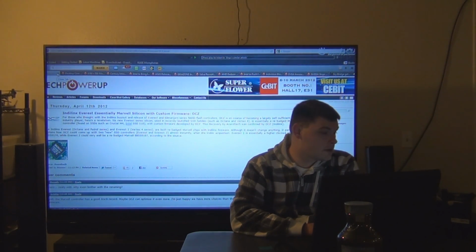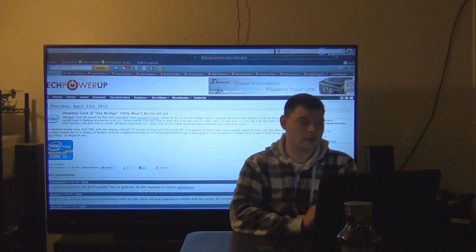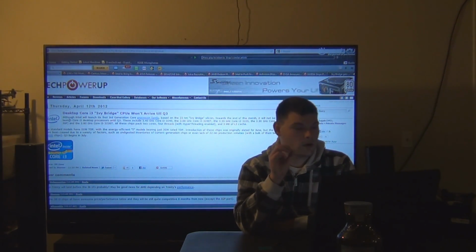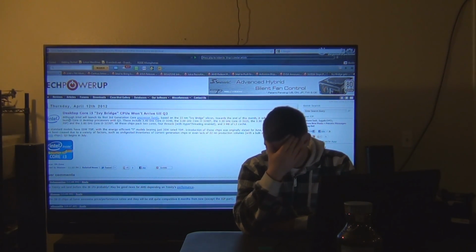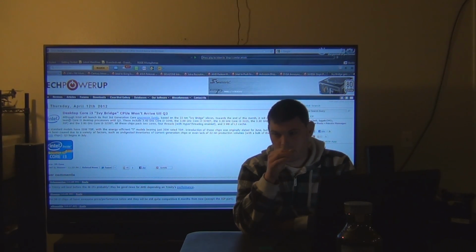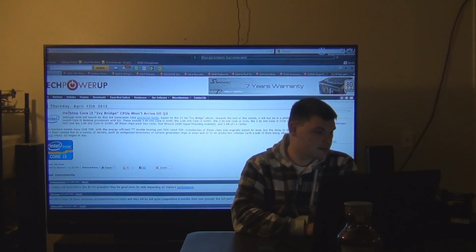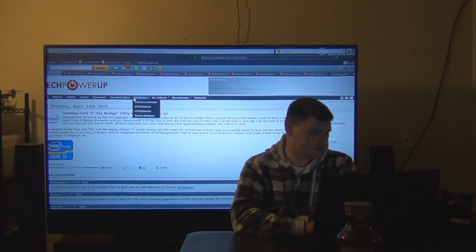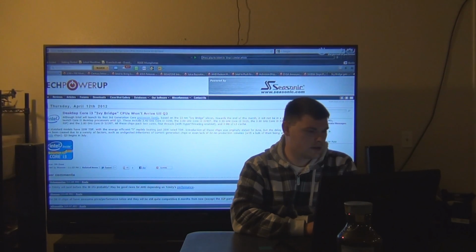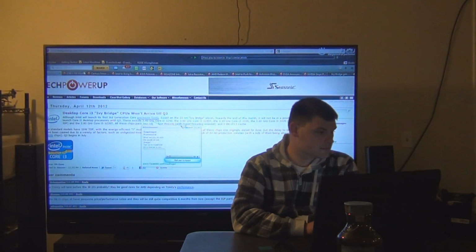Now next up, desktop Core i3 Ivy Bridge CPUs will not arrive until Q3, so that is, I would say, the June time frame or later. So look out for that. And it has a 55 watt TDP. The T models will just have a 30 watt TDP. Alright.